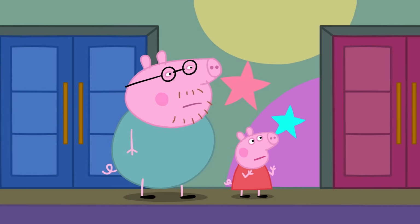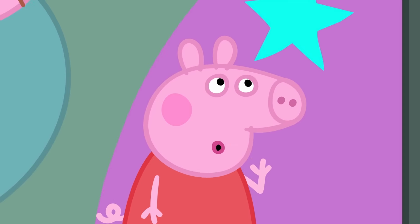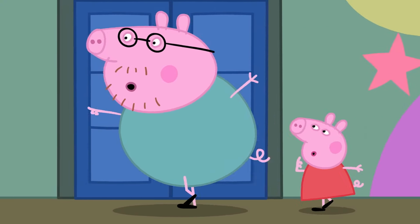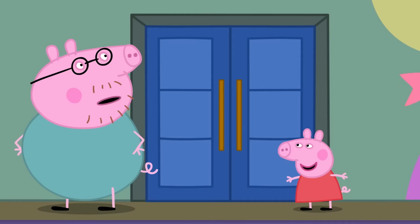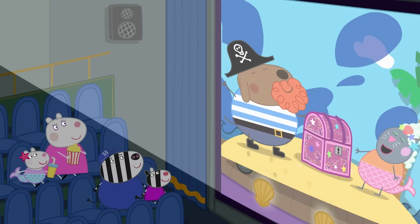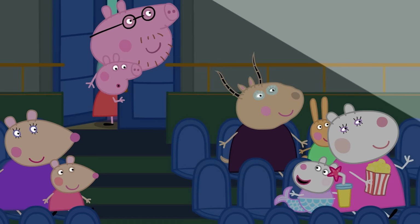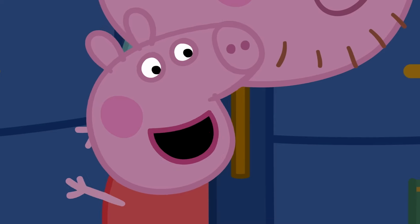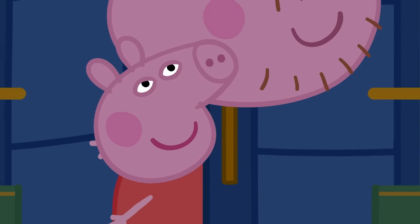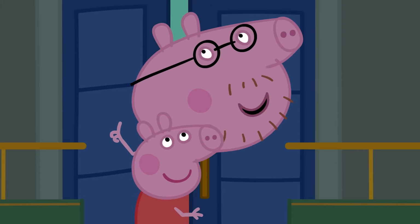Oh dear, there are lots of colourful doors at the cinema. And Peppa and Daddy Pig can't remember which one they came out of. I think it was the blue door, Daddy. Behind the blue door, there is a mermaid movie. Susie Sheep is watching it with her mum. Susie. Ooh, I love mermaids. Can we watch this movie, Daddy? Maybe another time.